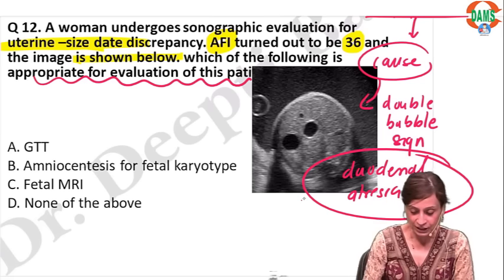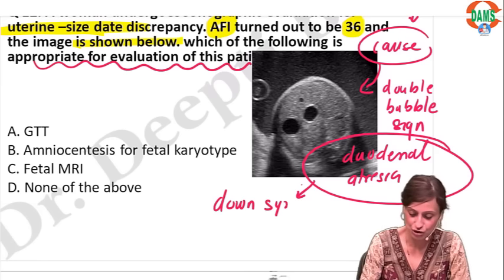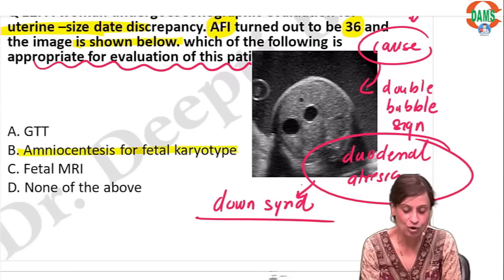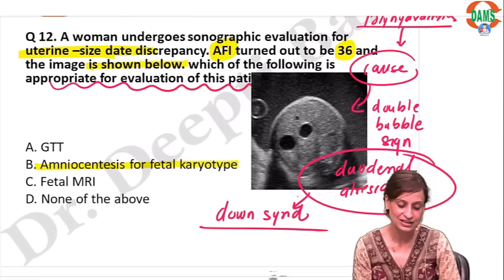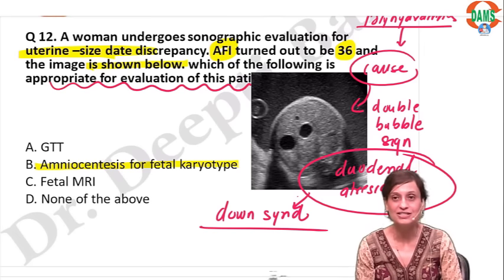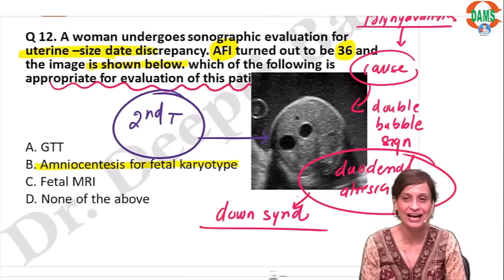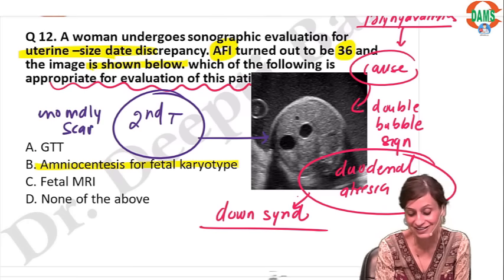You have to know that duodenal atresia has a strong association with Down syndrome, and therefore this patient must undergo amniocentesis to look for Down syndrome. But why amniocentesis? Why not chorionic villus sampling? Who is going to give me that reason? Because the patient is in the second trimester. Why is she in the second trimester? Because the anomaly scan, where you pick up anomalies, is done in the second trimester.